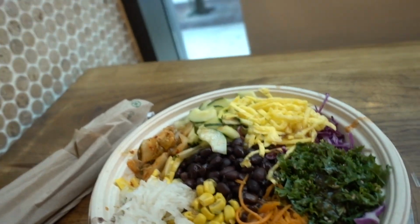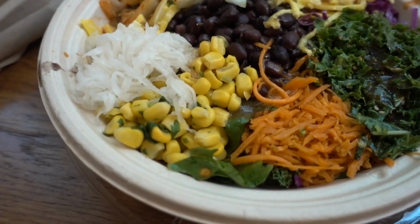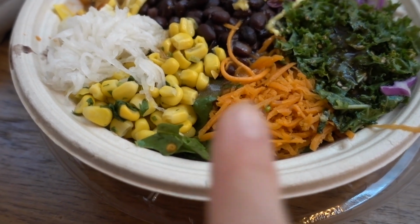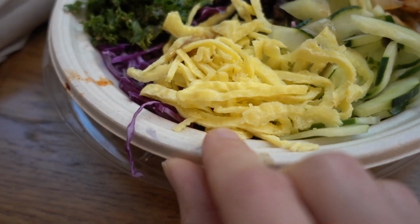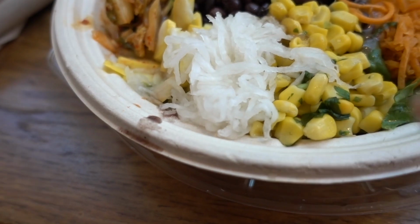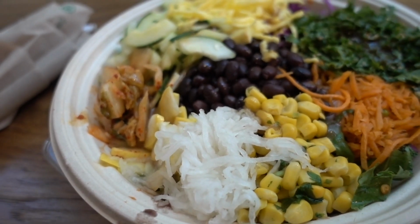So I got the vegetable option, and you can get black beans on any of them, so to me that's substantial protein. I decided not to get the tofu, but I got it as a salad. You can either get it as a salad, as a rice bowl, or as a noodle bowl. And I got the kale, purple cabbage, the yellow squash, which lured me in here, cucumber, kimchi, radish, corn, and it's topped with a sesame ginger dressing. I had them drizzle on it.